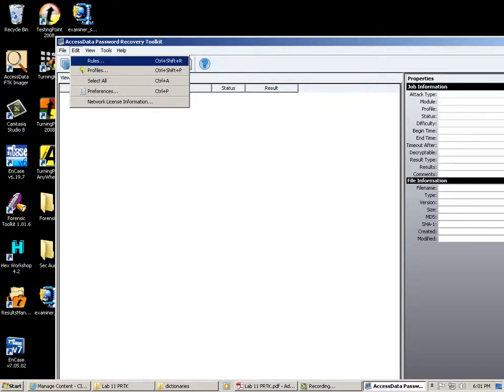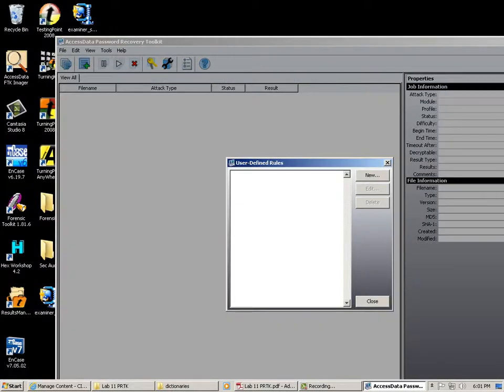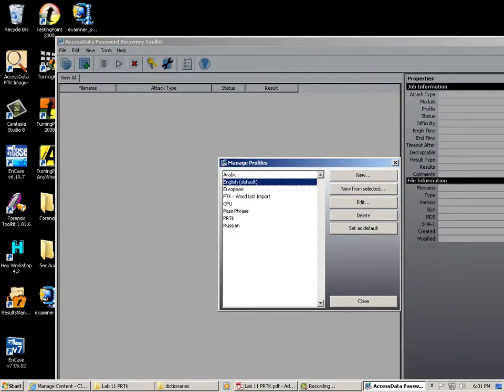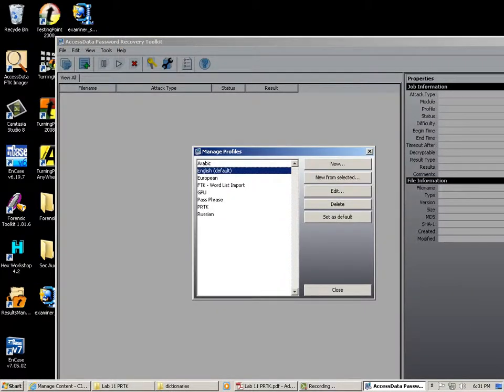Rules and profiles. Actually, let's go to profiles first. Profiles is where you're going to spend a lot of time here. Okay. This is a fresh install on this machine. This is what it comes with. Okay. English, European, wordless import, GPU, passphrase. Actually, GPU is a new one here. Okay. Let me show you how this works.